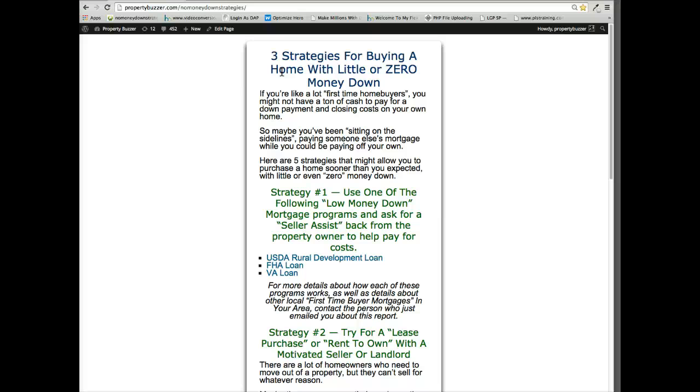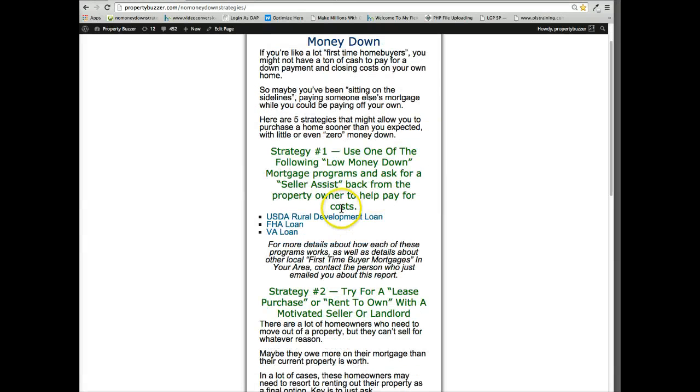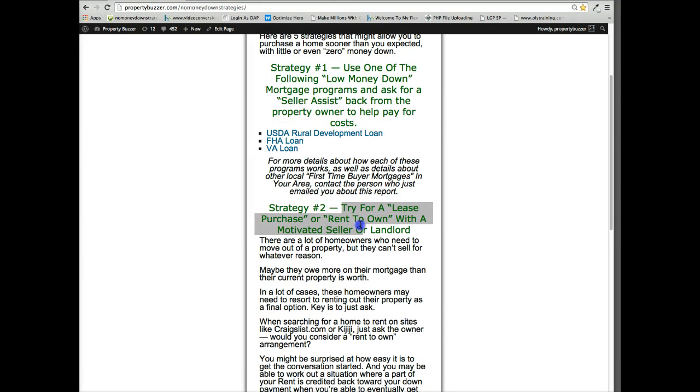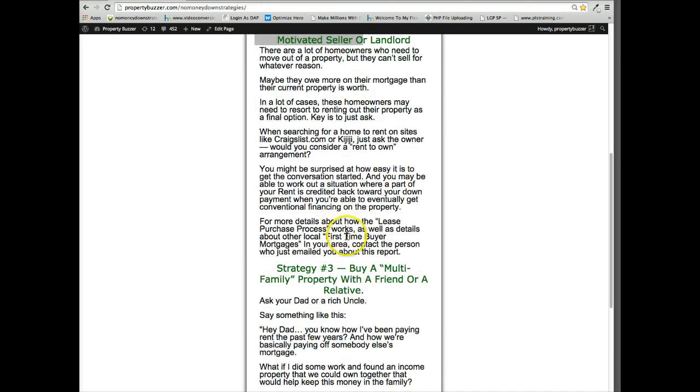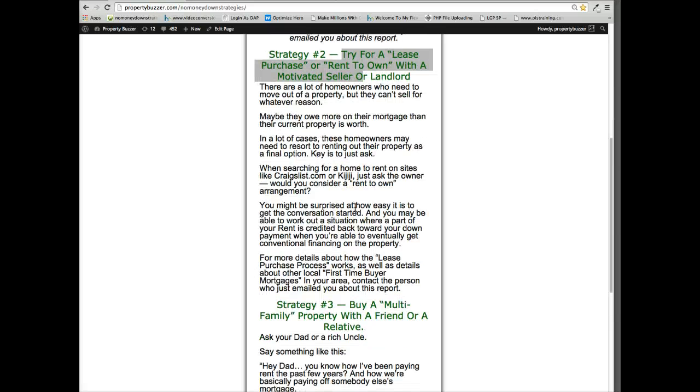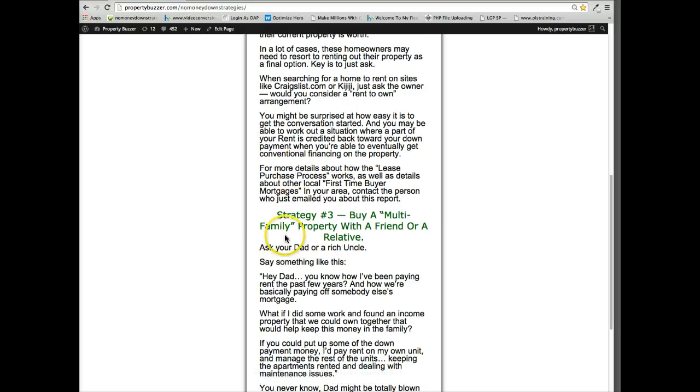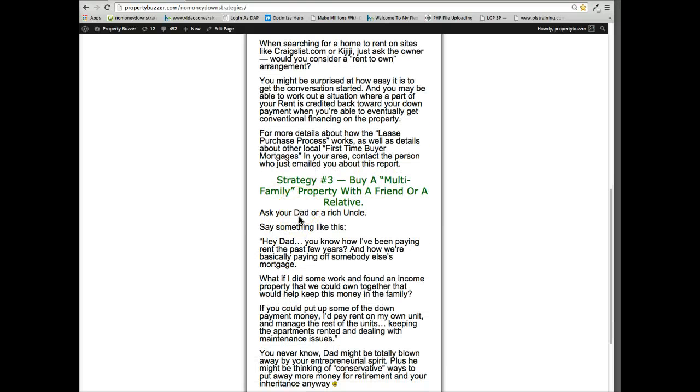3 strategies for buying a home with little or zero money down, and I'm trying to make this pretty good info, giving them a few links to some common programs, giving them an idea, the lease purchase, rent to own, with a little bit of a roadmap. A couple of tips for how to get this done, a little script they can use with homeowners, and then how to buy a property. It's a little bit outside of the box.